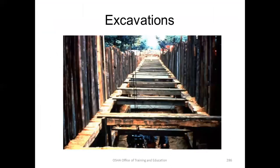So the last topic of this training is all about excavations. Consider excavation is a process. Let's divide this process in 3 stages: before, during, and after. Before excavation, what are you going to do?